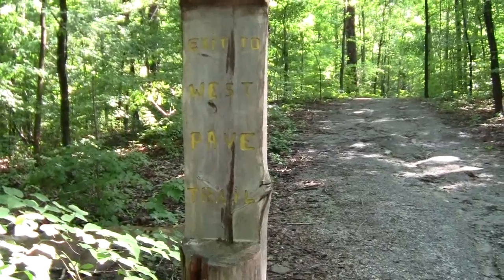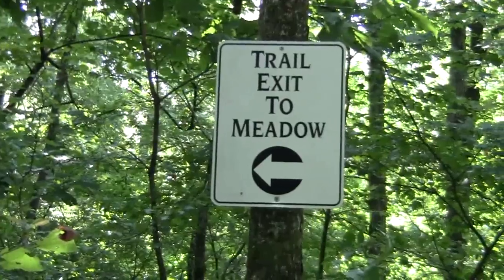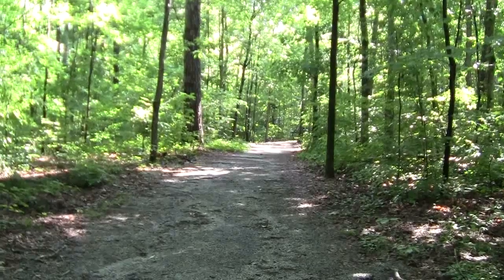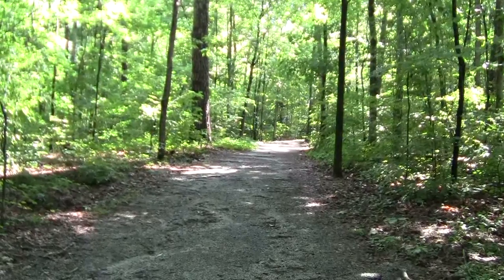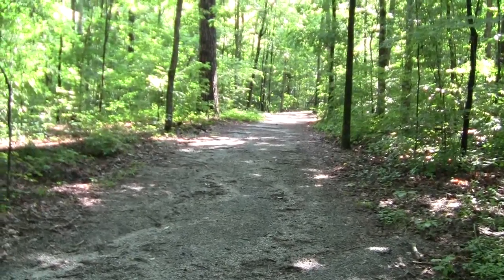There's two signs here, exit to West Paved Trail. So I'm going to take the exit to the meadows. The trail loops upward and it's a little bit of a straightaway. The trail rises slightly ahead.